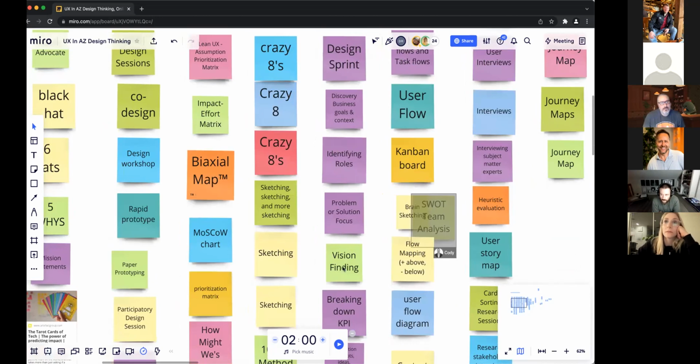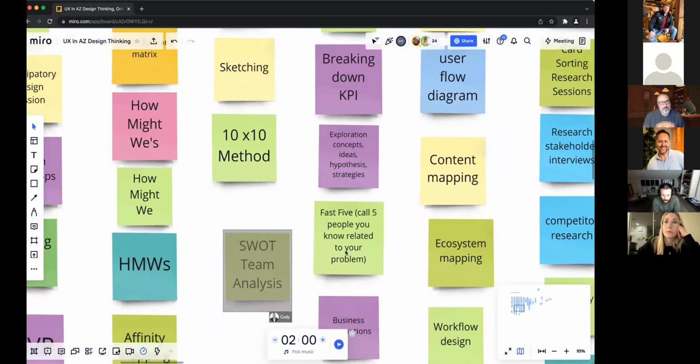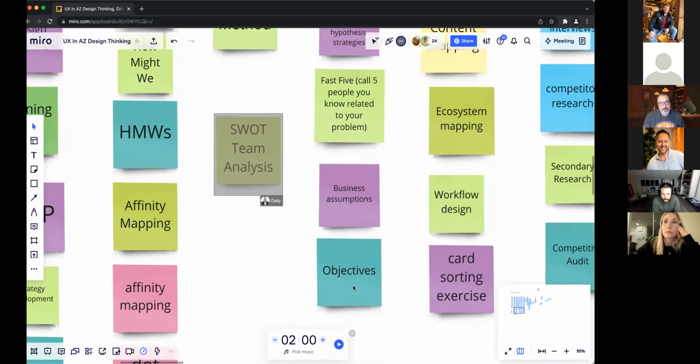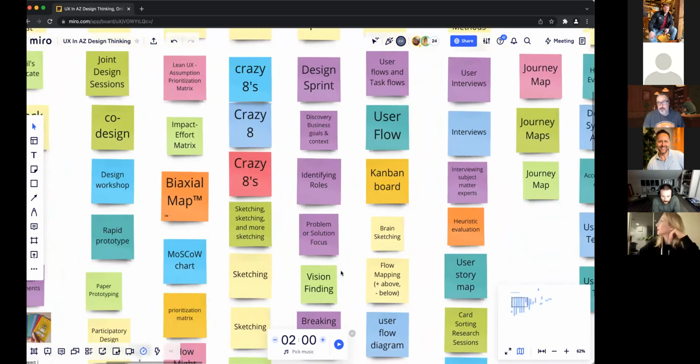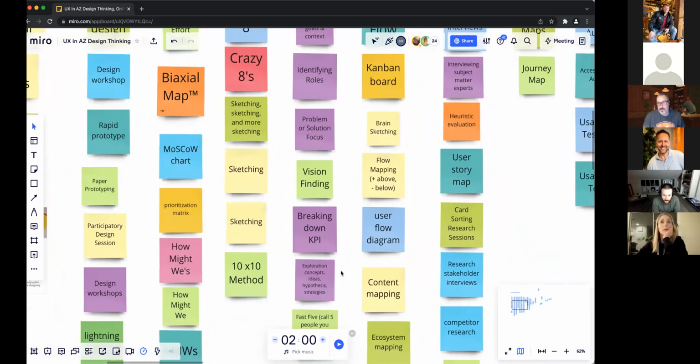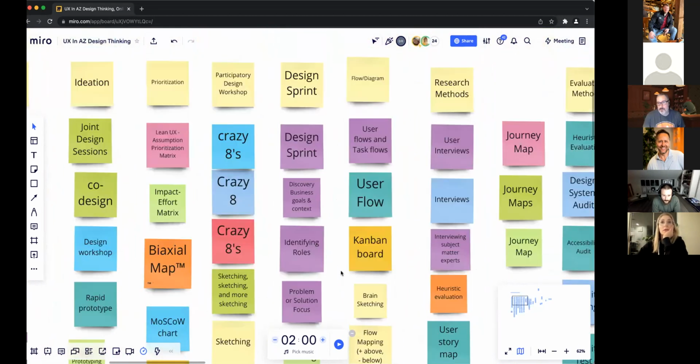Identifying problem, vision finding, breakdown KPI. I think time boxing your design activities is very different than doing discovery type activities. Discovery activities are usually sourced around your population or trying to identify your user base, trying to rally on the problems to solve. Whereas the design sprint is about trying to fit into a time box that could be driven by business, or by the client engagement.